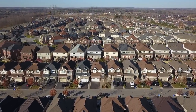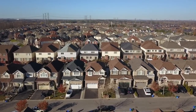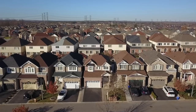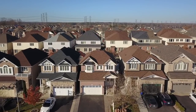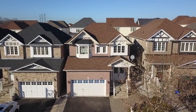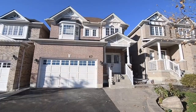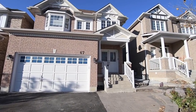An upgraded John Boddy York model with over 2,000 square feet of main and upper-level living space, this home showcases front and backyards professionally landscaped with interlocking and exterior pot lighting, an attached double-car garage with opener and two remotes, as well as a professionally finished lower level.